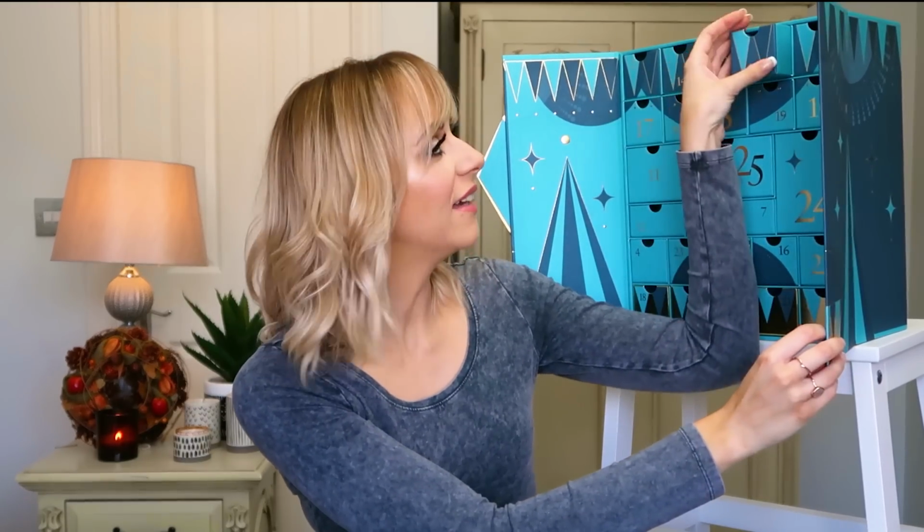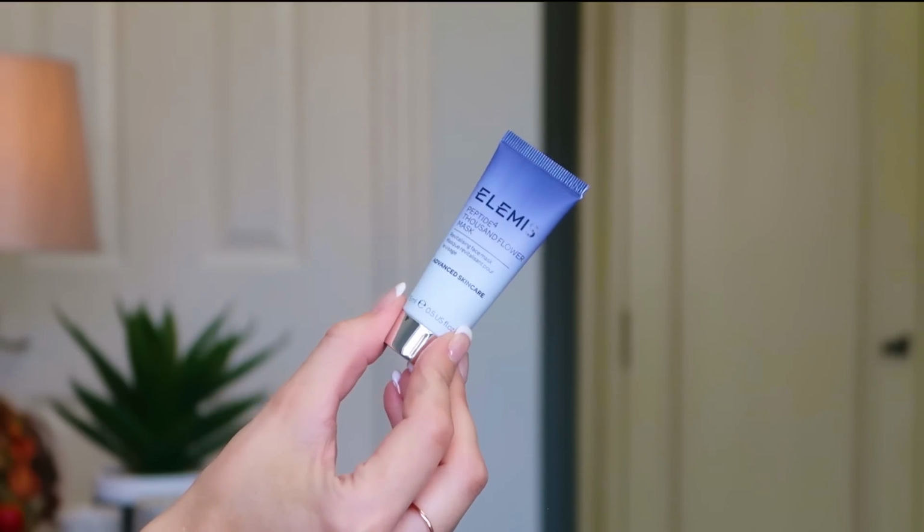Number 13 is up here. And in here, one of my favourite face masks from Elemis. Now, this is the Peptide 4000 Flower Mask. It's the revitalising face mask. So when my skin feels dry, when I am struggling in any way with my skin, this is one of my favourite face masks to apply.